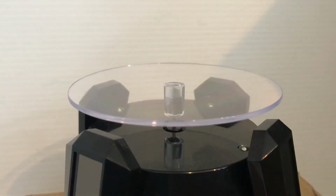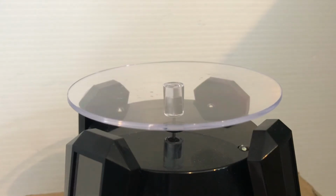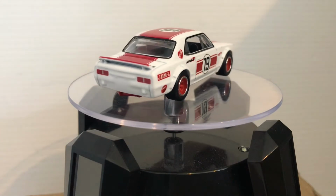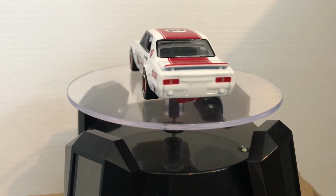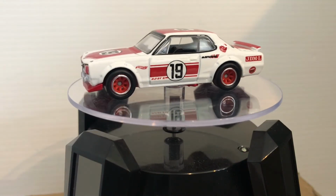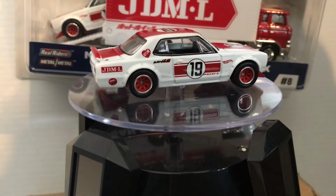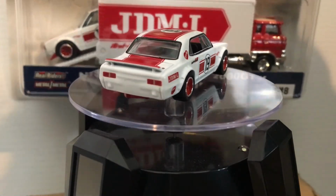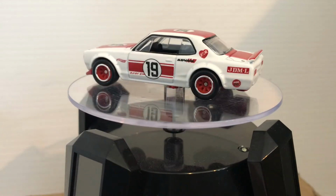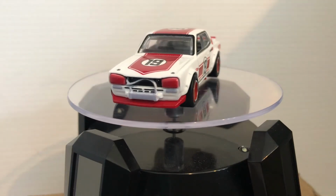Next, we're at number 10. It's the first Team Transport and the last Team Transport car. It is the Nissan Skyline GTR Hakosuka from JDM Legends. Ooh, I love you, JDM Legends. You're the best. No, there's not enough room. Yeah, there's the truck. I could just show the truck loose because I've got it loose, but whatever. It's a Hakosuka. It's got a charm of its own that's indescribable.